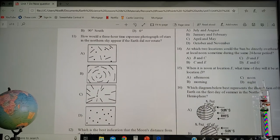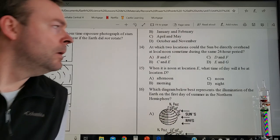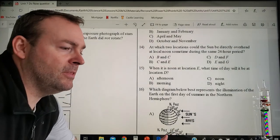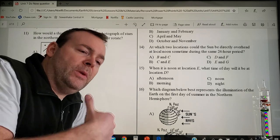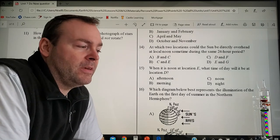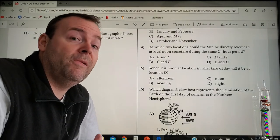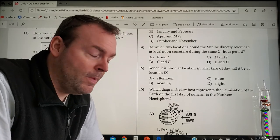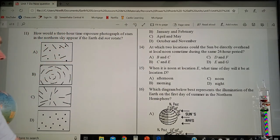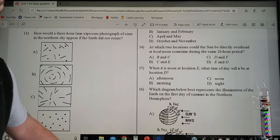All right, for number 11 here, how would a 3-hour time exposure photograph of stars in the northern sky appear if the Earth did not rotate? Well, remember, if the Earth did not rotate, then the stars would appear fixed in the sky, right? The reason we get those star trails, the reason the Sun rises and sets, the reason the Moon rises and sets is all because of the Earth's rotation. And of course, that's 15 degrees per hour. But if the Earth did not rotate, then you wouldn't get that motion across the sky, so you'd have to go with the one where it looks like there's no motion whatsoever. You'd have to go with choice D.